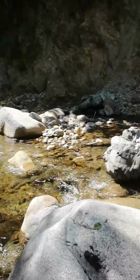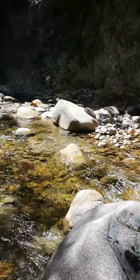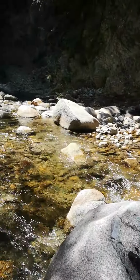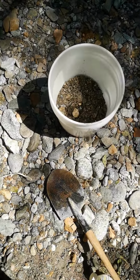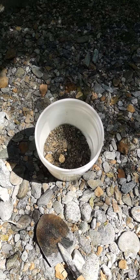So as far as finding garnets goes, just walk until you see the first red patch in the side here. Usually they're concentrated behind the big boulders because the garnets are heavy and they're gonna kind of get locked up and sit and sink. So bring a shovel. The only things you need for this site are a shovel and something to put the garnets in, a bucket.